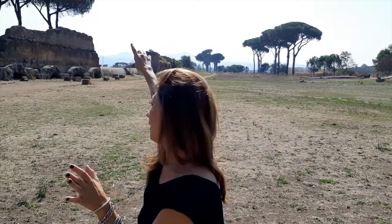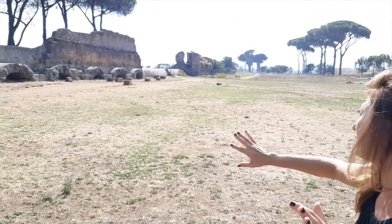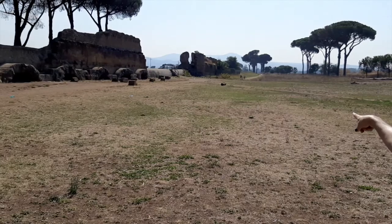It takes a length of 91 kilometers and it emerges out of the ground at the height of the trees you see there.